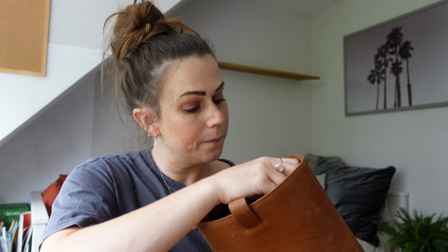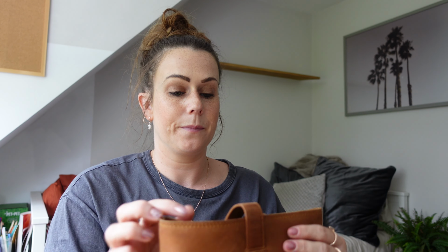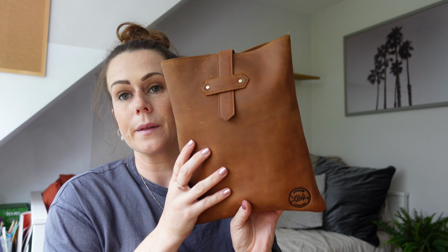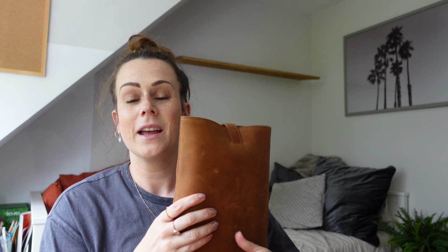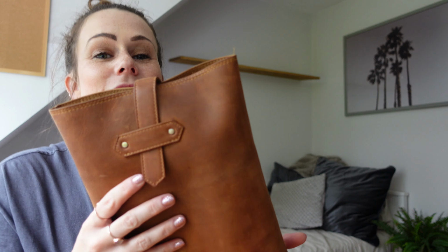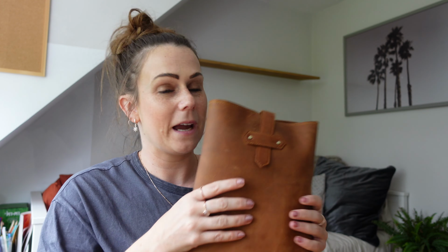AirPods. And then we just close it with the little... And there, it's just wonderful. I just hold it like a baby. It's just fab. Like, it's perfect.